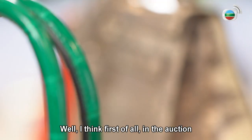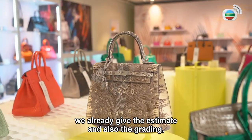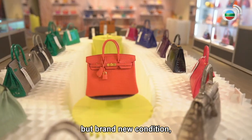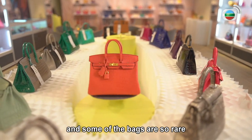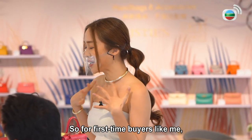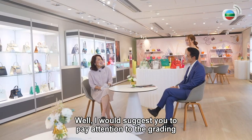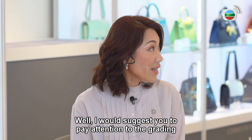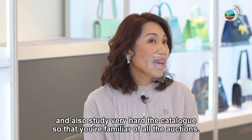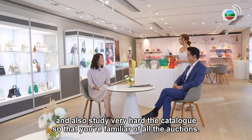And why do you think it's so popular to buy these handbags at auction? Well, I think first of all, in the auction, we already give the estimate and also the grading. Of course, all the bags here are second-hand, but brand new condition. And some of the bags are so rare that you can only see them in the auction. So for first-time buyers like me, what would you advise us at a handbag auction? Well, I would suggest you pay attention to the grading so you know exactly what condition bag you are buying. And also study the catalog very hard so that you're familiar with all the options.